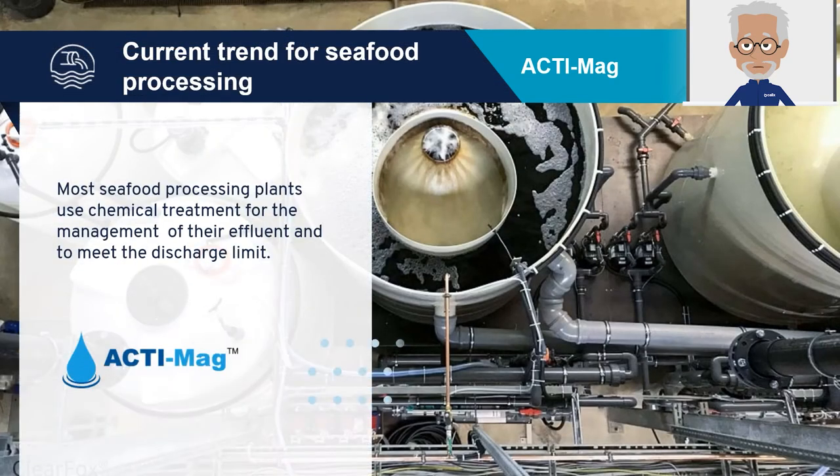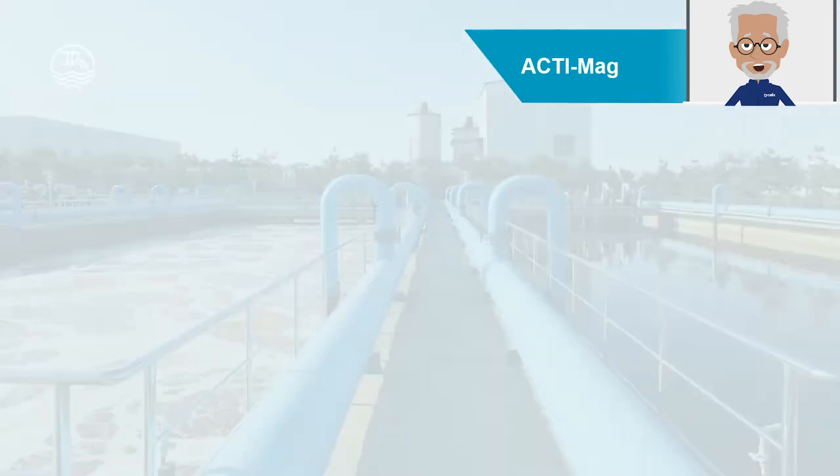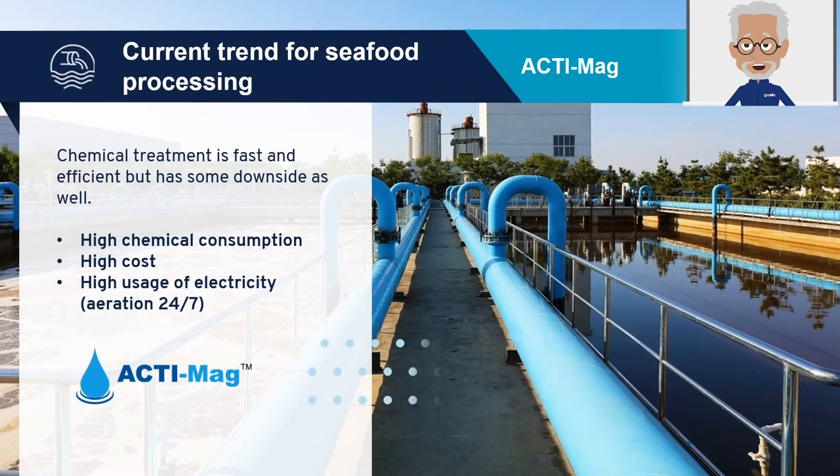Most large processing facilities use chemical treatments to meet discharge limits. Yet, care must be taken in introducing chemicals in aquaculture systems to reduce chemical residues in effluents. Using chemical treatment is relatively fast and efficient. But there are quite a few downsides. First, the large amount of chemicals needed. Second, the cost. And third, the amount of energy needed for the treatment process.